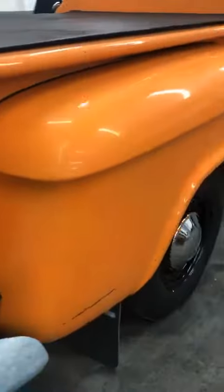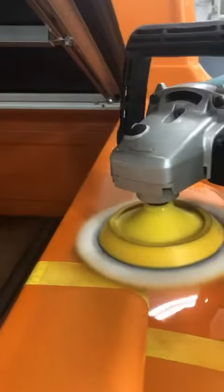How can we take this single-stage painted car and bring it back to life? I mean, is it even possible? Check it out.